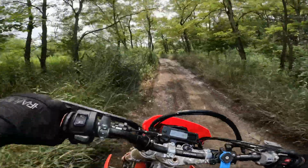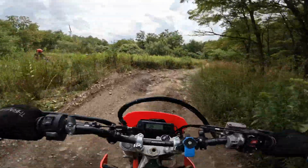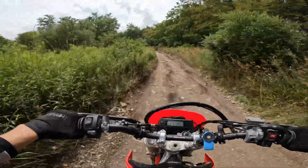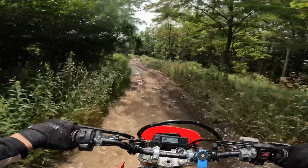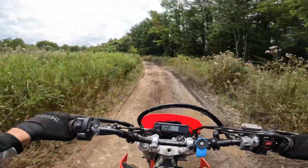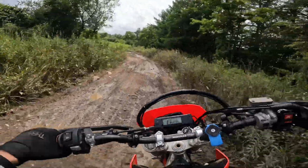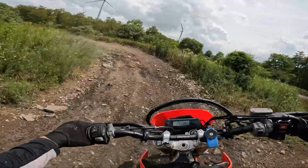The 450 is a torque monster. This thing makes up for my lack of throttle control. Should get a secondary camera to have a roost cam. That would be fun on a day like today. Watch this back tire just spit out a bunch of rocks, whip up the mud.